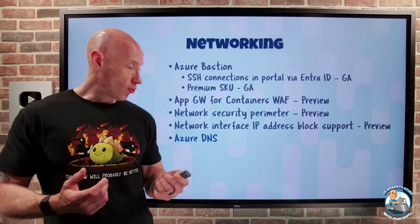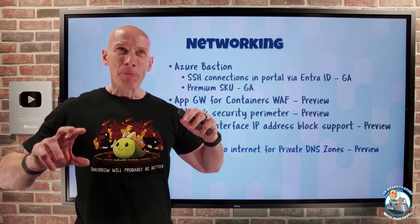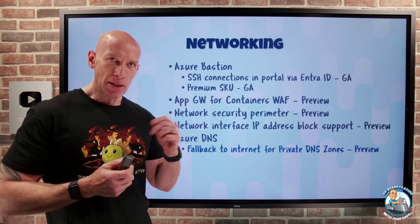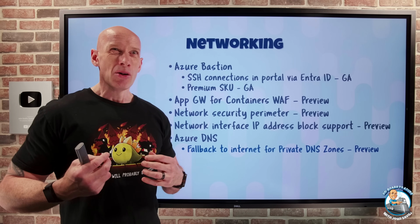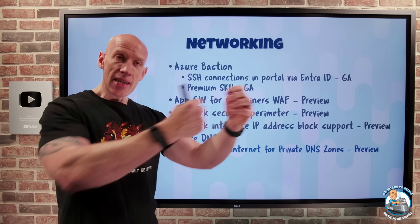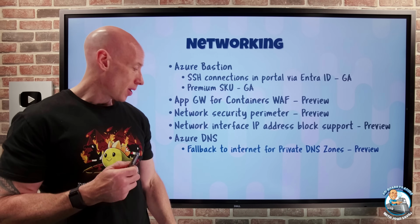Azure DNS has a number of changes. First, fallback to internet for private DNS zones. The idea here is you sometimes get into this scenario where you have different private DNS zones, so the records in them are different. If I try to do a resolution and I get an NX domain, a non-existent domain record, I can't find the result. That result would get cached and I can't retry and I get stuck. I can't access the resource. What this will let me do, if I configure it, is that if it gets that NX domain result, it can fall back to the public DNS records because it now has a different DNS resolution path.